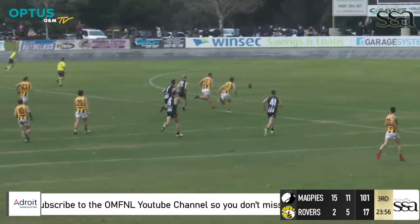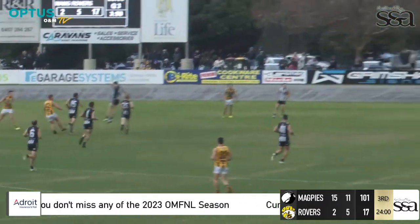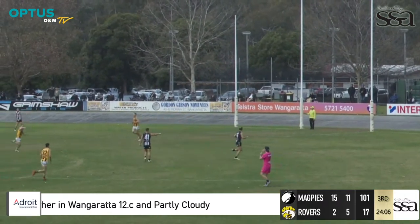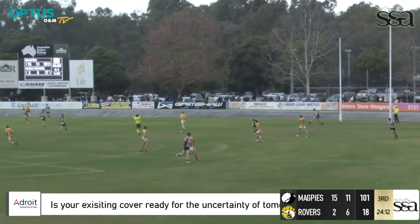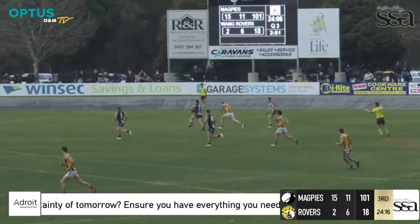Here's Ryan Hebron firing a hand pass in the direction of Noah Amory, who had to pick it up. He had Van Berlo coming the other way. Left foot snap on goal. Would have been a great finish from Noah Amory, didn't quite get there in the end. The Rovers add one more point to their pretty bleak scoreline here. 2-6-18, the Magpies. 15-11-101 on the Harvey Norman betting scoreboard.